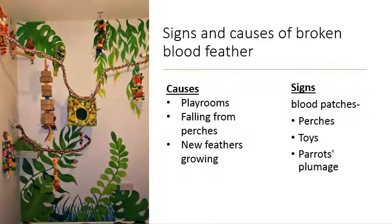Signs and causes of broken blood feather. The most common sign of a broken blood feather is noticing blood patches over perches and toys. Blood patches may also be present on the parrot's plumage, and if able to handle the parrot, you may notice blood from the parrot on your hands.